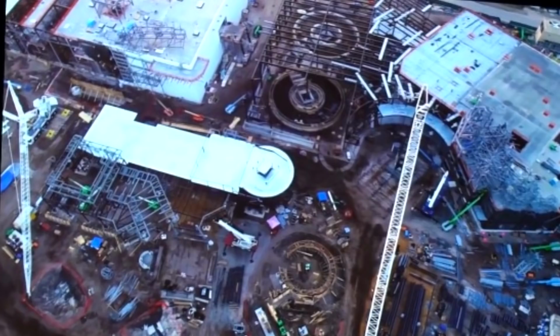I think I was right in saying that that's neither Battle Escape or Millennium Falcon. What it is, I don't know, but it's not an attraction per se. It's probably a marketplace or something like that.